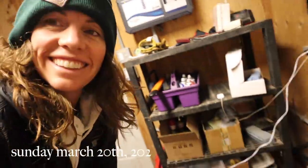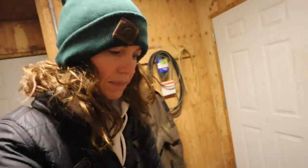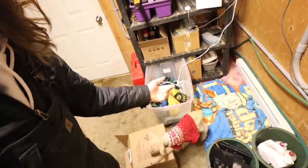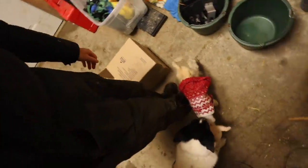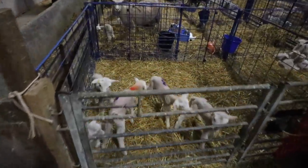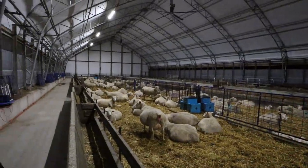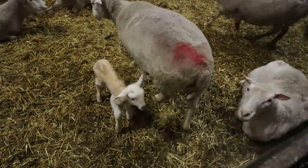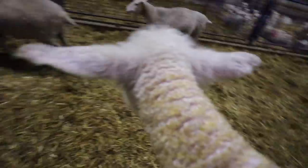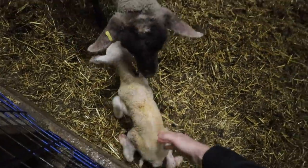Good morning. My little buddy says hello. She broke out this morning, actually. She's figuring out the escape route, as we do. You little monkey. That's not your baby. Hi, buddy. I think Mama's looking for you. There's your baby. There you go.